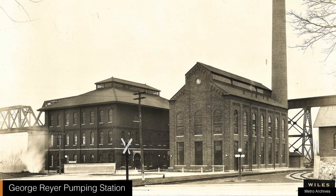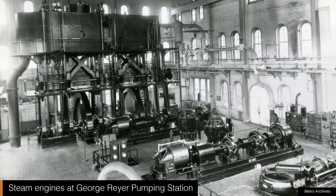And so that provides a shot of the boiler house. We use coal to burn to make steam. The steam then was sent over to the pumping station side that withdrew water from the Cumberland River and pumped it to the Eighth Avenue Reservoir. And that is a shot of one of the steam engines.